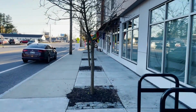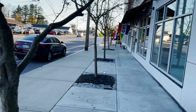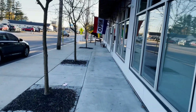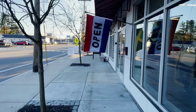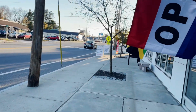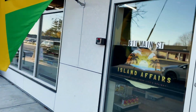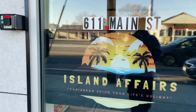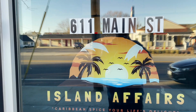So there is parking out front here. It's for a limited time though. I actually parked across the street and we're coming up on it now. It caught my eye last week because there was a Jamaican flag out front. And I'm like, what is that? Is that a restaurant? I went in and it's actually a market. It's called Island Affairs. And we'll go inside and I'll introduce you to Abby, who is super nice.